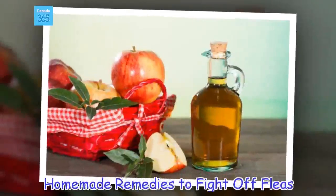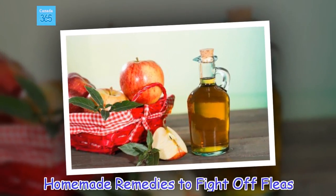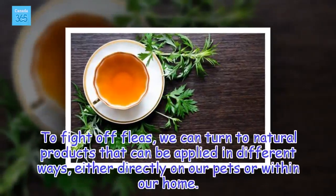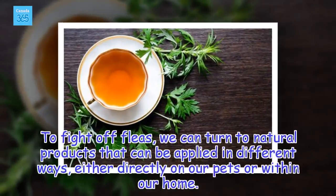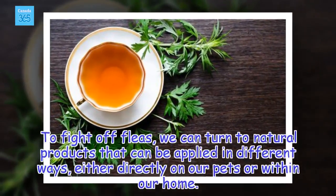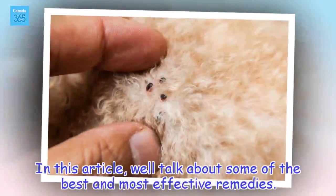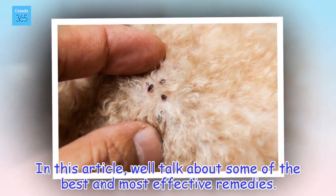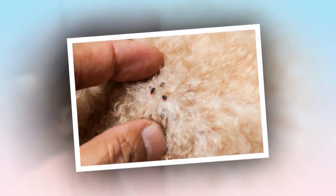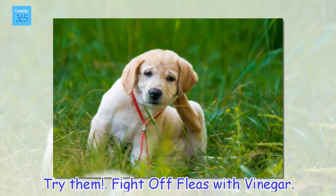Homemade remedies to fight off fleas. To fight off fleas, we can turn to natural products that can be applied in different ways, either directly on our pets or within our home. In this article, we'll talk about some of the best and most effective remedies. Try them. Fight off fleas with vinegar.